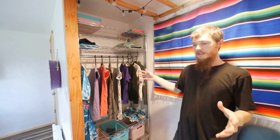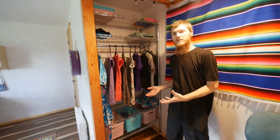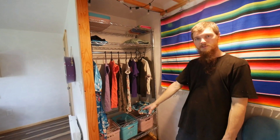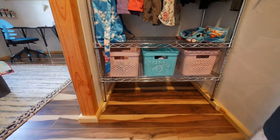And now also in this nook is the closet, and we're doing an exposed closet. It's kind of like a modern feel that we really like. Get rid of the doors and just keep it simple. We picked up some totes for her small clothes, and those work really well.